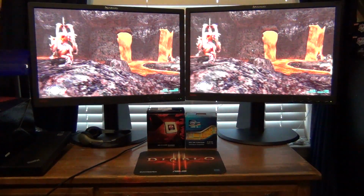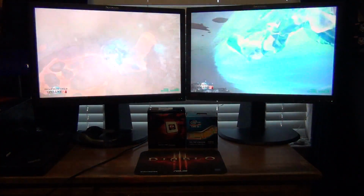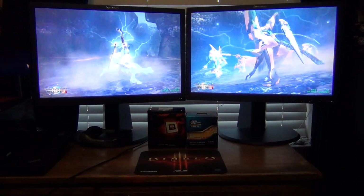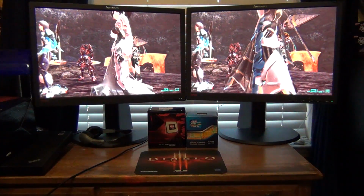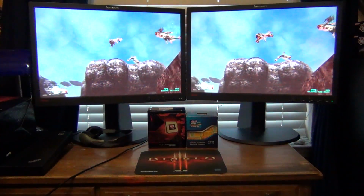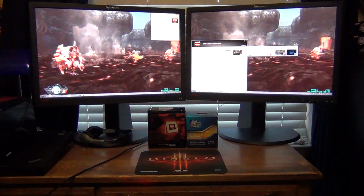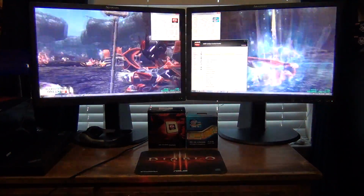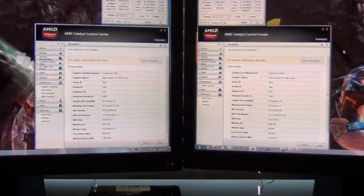Like I was saying, the AMD at 4.8 GHz, effectively making it similar to the 9590, which is the highest end AMD CPU you can get right now, unless you're going with a server build. But anyway, on the left, the 8350. Let me bring up Catalyst Control Center as well. Alright, so let's just zoom in here.